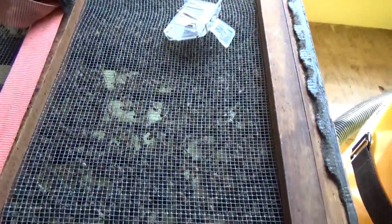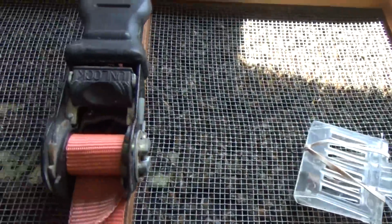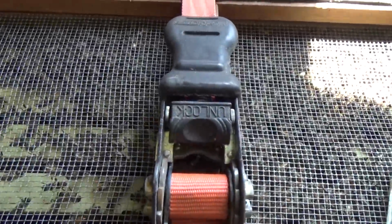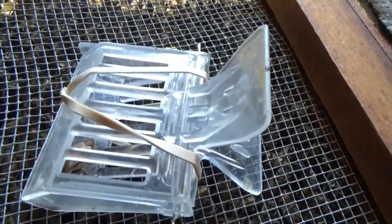I almost forgot about the bees. Here's what we vacuumed up. That's a lot of bees. Guarantee that's 10,000, 12,000 bees we vacuumed up. Nice bees, and of course, our beautiful queen right there.